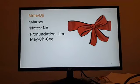All right, maroon is a blend of two words. The first one actually means red, and the second word means dark. So basically, maroon is a dark red. So to say maroon in Igbo, you would say Mme-Oji. Again, the first word is Mme and Oji is the second word. Mme is red and Oji is dark. So dark red is maroon. Mme-Oji, maroon.